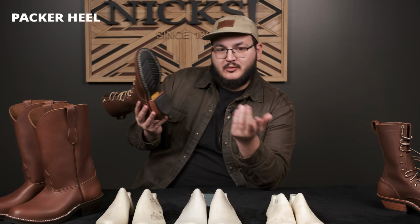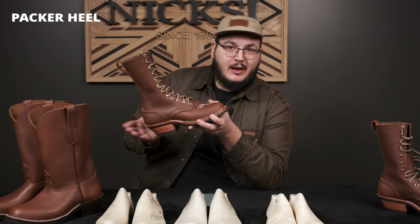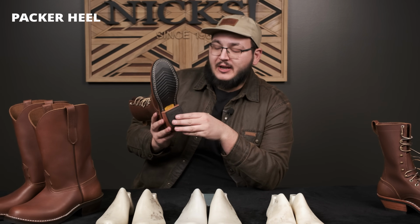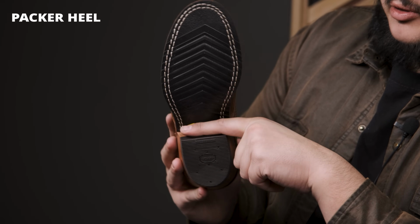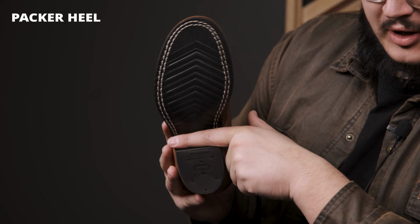Similar to like lineman gaffs. Same idea with our lineman heel profile and our lineman heel stack. Flat on the inside, so you don't get any rocking or destabilization. It just sits flat on there and you are secure in the stirrup.